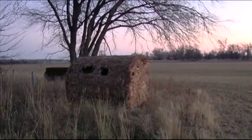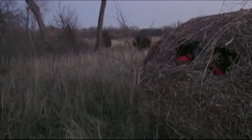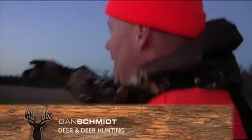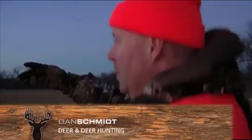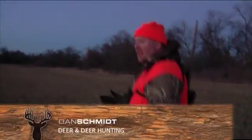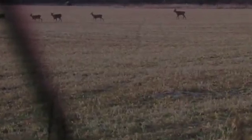What really got me excited about this buck was not so much his size, but the fact that he was still rutting and he was exhibiting those classic behaviors. That one doe was hot. She stopped right up here and urinated. And it's late here in Kansas. These deer are still rutting. It's the first week of December. We had an estrus doe there, a small doe group. This buck came out and he was on her.